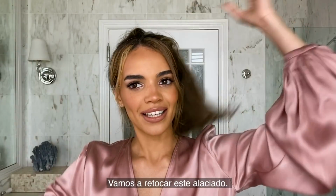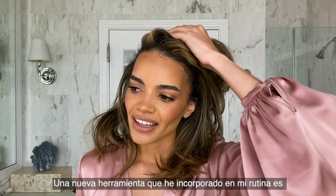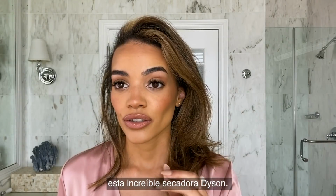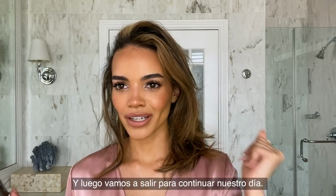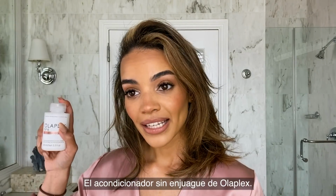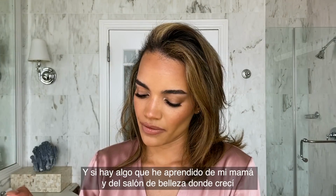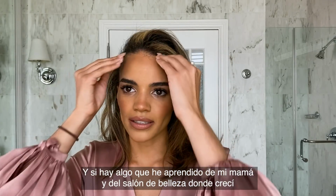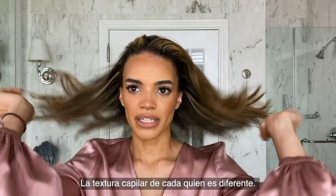We're gonna just retouch this blow dry. A new tool that I've incorporated into my routine is this amazing Dyson. So I'm just gonna refresh this, and then we're gonna give her some body, and then we're gonna go off into our day. Olaplex leave-in, it's like a bond smoother. And if there's one thing I learned from my mom and from growing up in a salon, it's that you really do want to find those products that work for your hair. Everybody's hair texture is different.